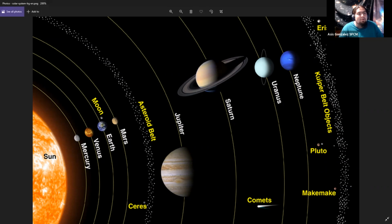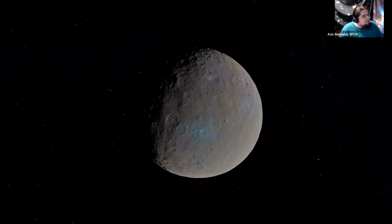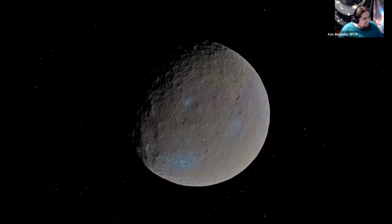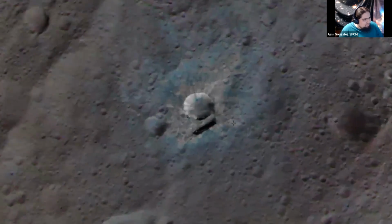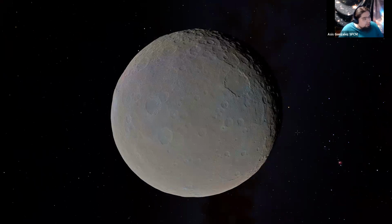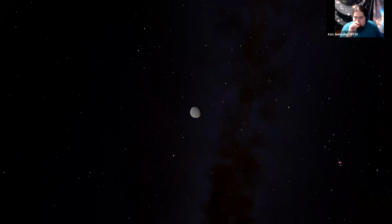Actually, Ceres is a dwarf planet right now. And Ceres is really cool. I love Ceres. Ceres is covered in clay. Not only that, Ceres has salt fields, like mud volcanoes, basically. So there actually may be a lot of salty, muddy water inside Ceres. There's clay on Ceres too, which you can only get with reactions with water. But, you know, these worlds are still wonderful whether or not they're planets.